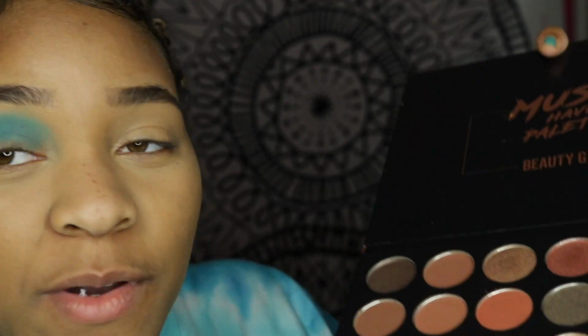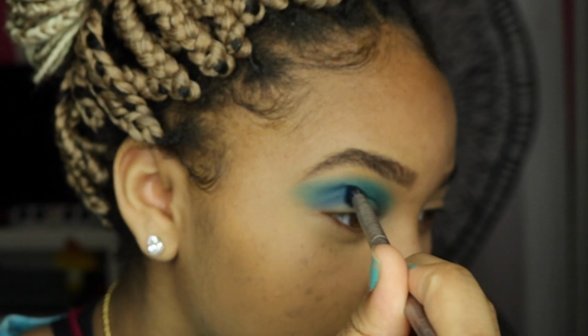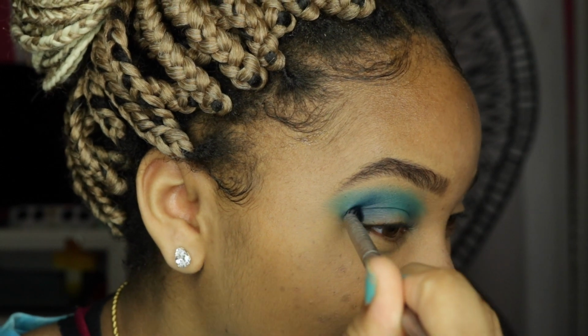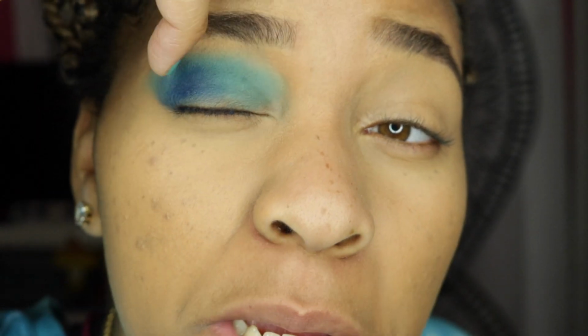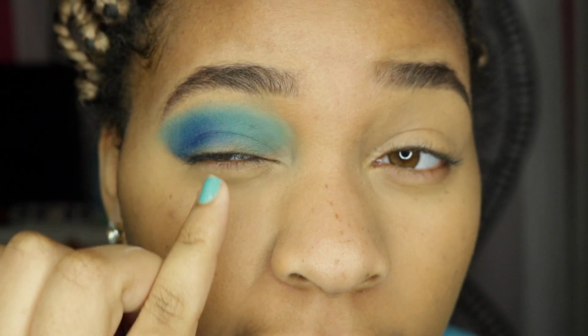I forgot I had it. I'm gonna use the darker blue from this palette. Okay, what the heck? It's not bad. I'm kinda digging it. I'm digging it. So it's gonna be a cut crease, so I need to cut my crease a little bit. It's gonna be a half cut crease, not all the way, just a little half and split.